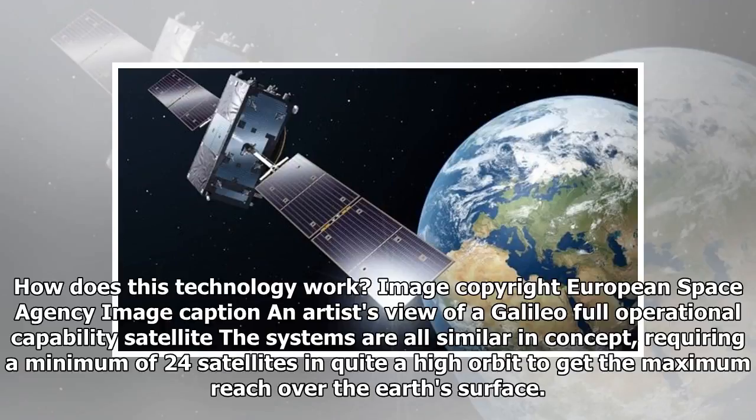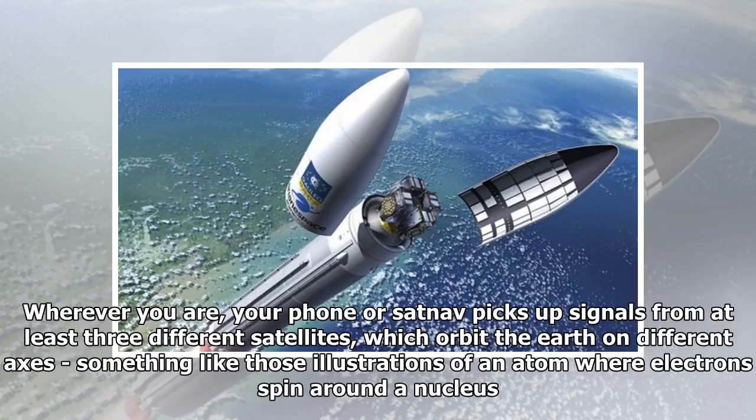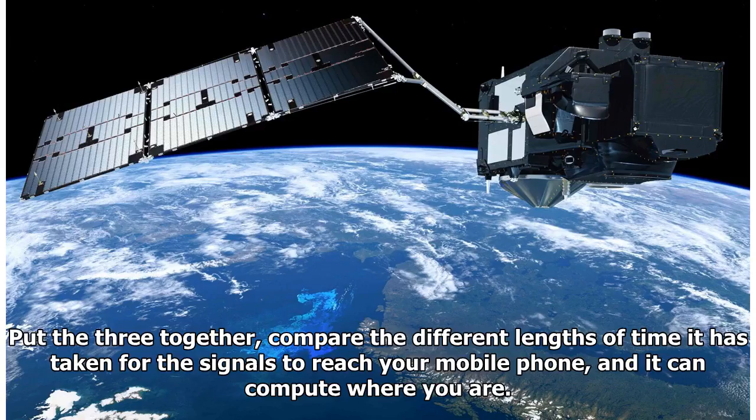An artist's view of a Galileo full operational capability satellite. The systems are all similar in concept, requiring a minimum of 24 satellites in quite a high orbit to get the maximum reach over the Earth's surface. These send out very, very accurate time signals. Wherever you are, your phone or sat-nav picks up signals from at least 3 different satellites, which orbit the Earth on different axes, something like those illustrations of an atom where electrons spin around a nucleus. Put the 3 together, compare the different lengths of time it has taken for the signals to reach your mobile phone, and it can compute where you are.